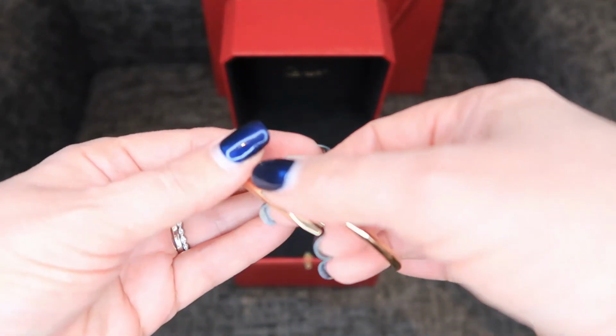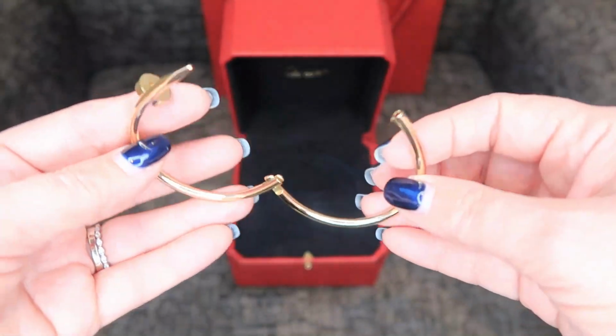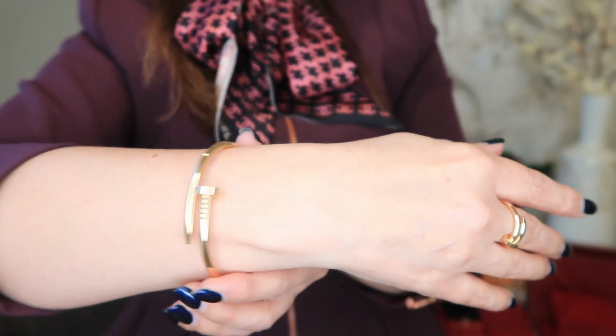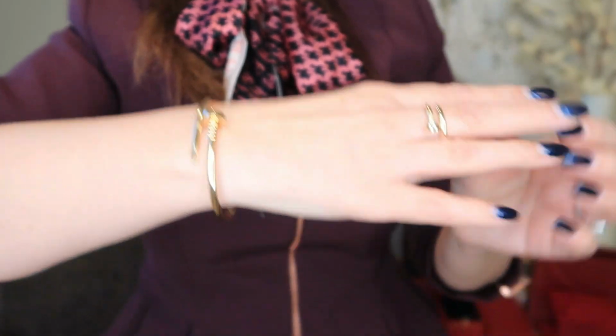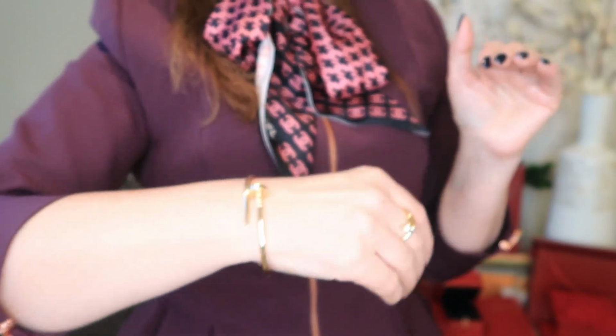And I have obviously lots of room, so if I need to stack it with the different bracelets, I still have enough room to move around. And even if it's just by itself, it's absolutely gorgeous. So now that I'm done with unboxing, I want to just talk a little bit about the sizing.